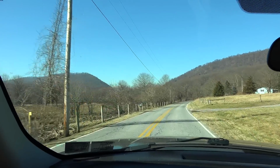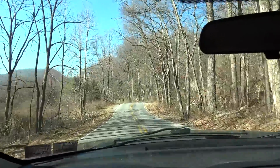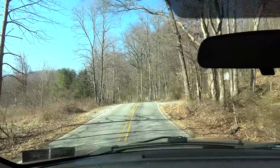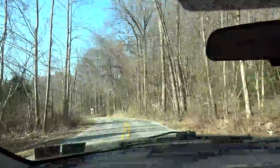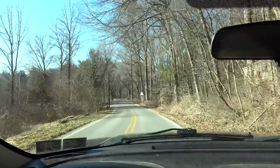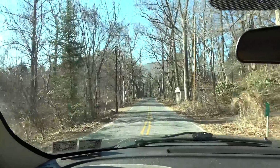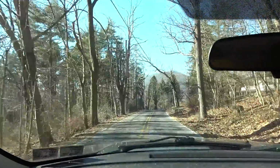It's kind of cool looking through the gap up there. And then just up ahead here is a place that we'll pull over. Further up this road is where they replaced the one bridge. There's an old iron bridge up here that they replaced with the new concrete one, but they moved that old iron bridge down here along the road somewhere, I believe. So I think we'll come to that first.